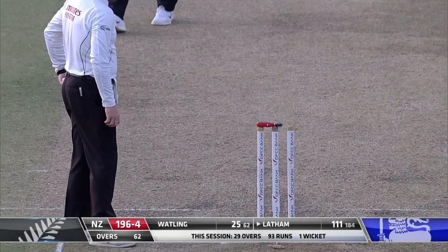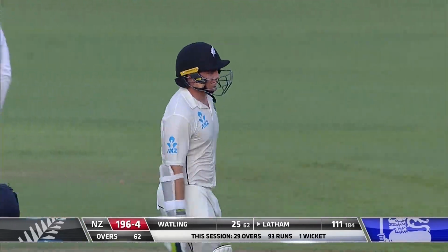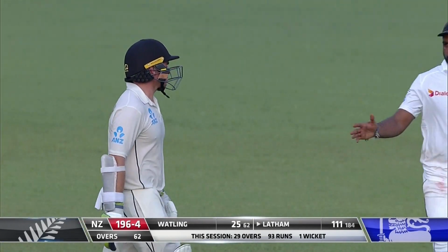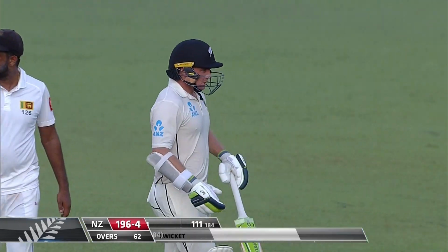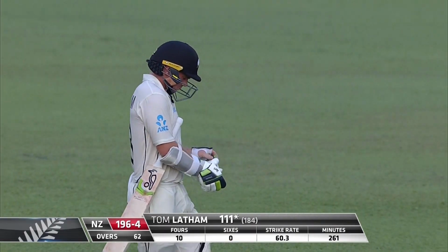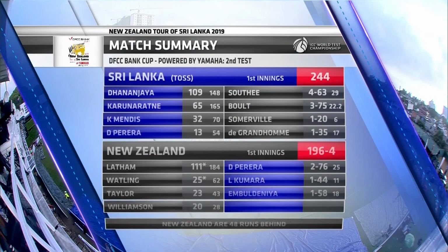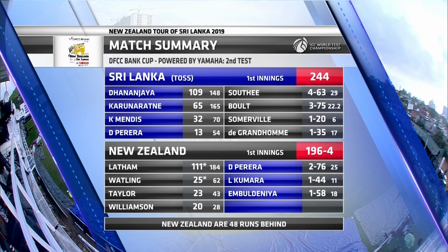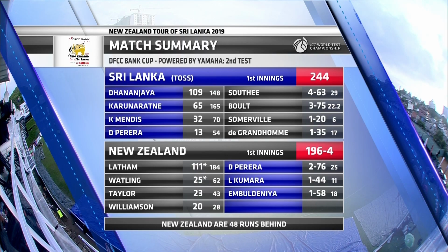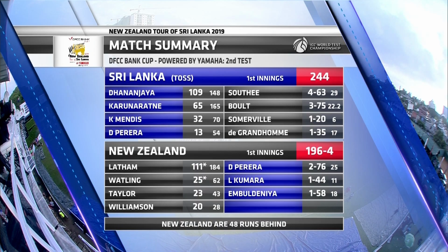Well, as expected, I think the umpires have decided that the first reading they did take, which they follow, indicates that they cannot go on for too long. So Sri Lanka will be pleased and relieved that play has been called off at 196 for 4. Sri Lanka's 244 now within striking distance for New Zealand as they've reached 196 for 4. Tom Latham the key, who's not out on 111. New Zealand are behind by 48 runs.